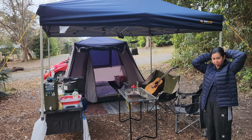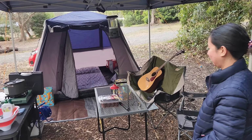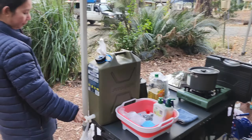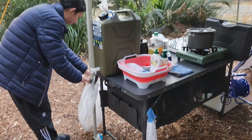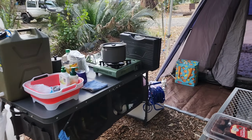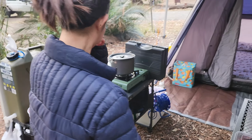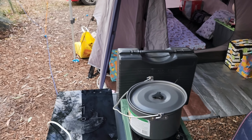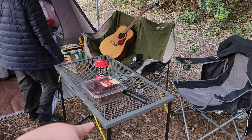Take you to the campsite. So we're gonna introduce the kitchen. Where's the kitchen? Ta-ding. We got drinking water with a tap. We got the bin there. And we have the camp master and sink. We have the electric cooker. We have the center table.